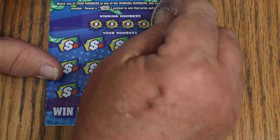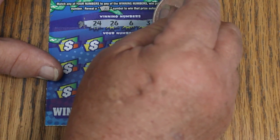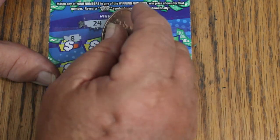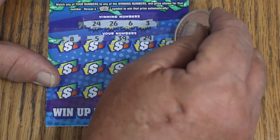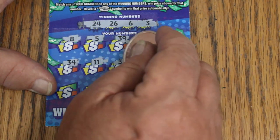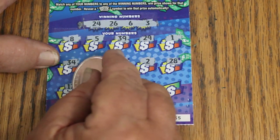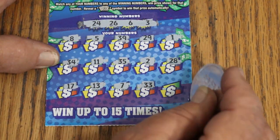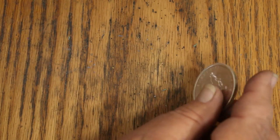Okay, ticket 35. 24, 26, 6 and 3. LV's 8 and 5. 39, 29, 1, 34, 11, 35, 2, 28, 17, 13, CJ7, 33, and in the corner for $5, we'll take it, 44 Club, but we're not getting it.